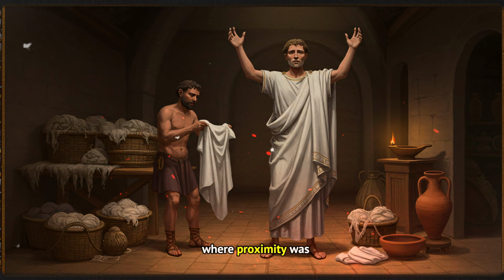Nudity was common, but so were arguments about modesty. Some senators insisted on bathing in loincloths, while others strutted about like marble statues come to life. You, trying not to slip on a damp tile, just hope to leave with both dignity and all your belongings intact.